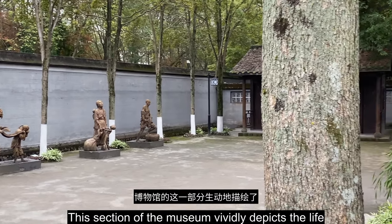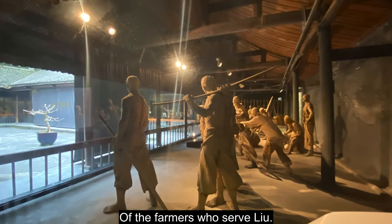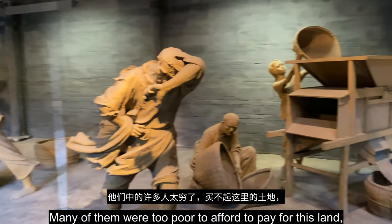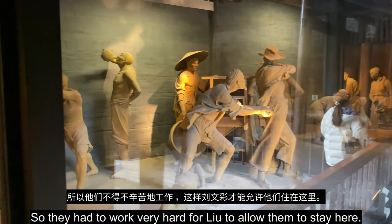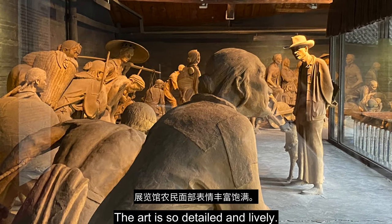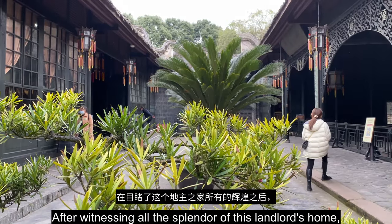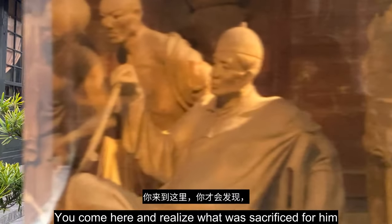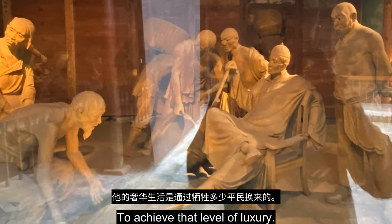This section of the museum vividly depicts the life of the farmers who served Liu. Many of them were too poor to afford to pay for this land, so they had to work very hard for Liu to allow them to stay here. The art is so detailed and lively that it makes you stop and think for a second. After witnessing all the splendor of this landlord's home, you come here and realize what was sacrificed for him to achieve that level of luxury.